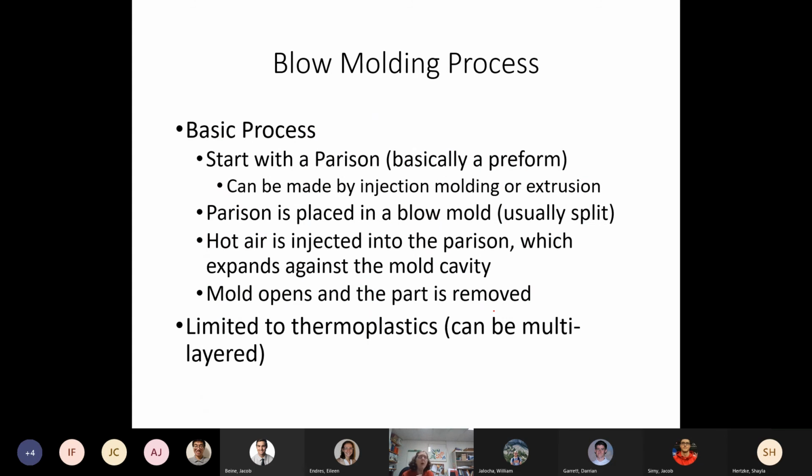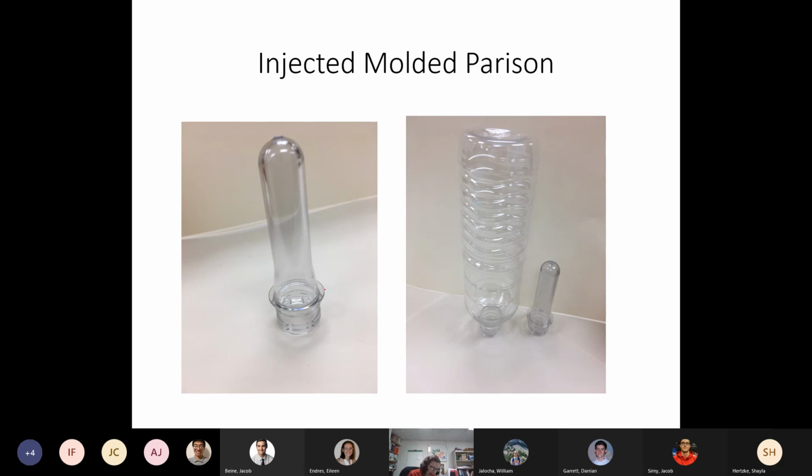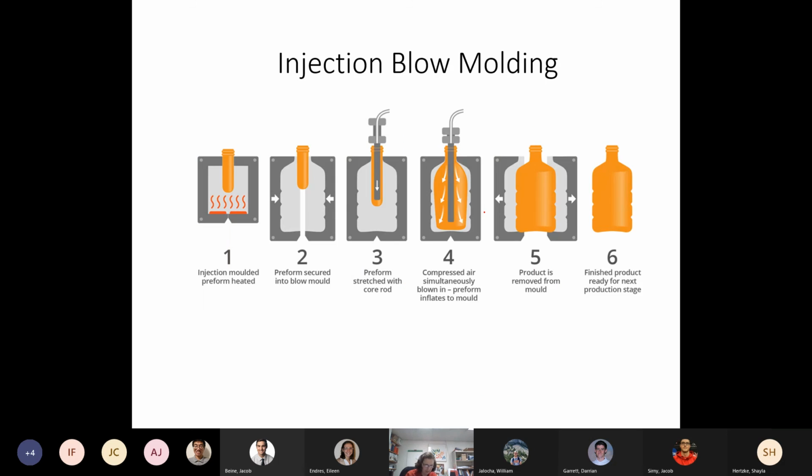Okay, so now blow molding we could consider to be a two-step process. The basic process is we start with something that we call a parison. It's basically a preform. Depending on which process we look at, whether it's injection molding or extrusion, the parison is going to look a little bit different. I'm going to look at a parison or the preform for a bottle. This was made by injection molding. We can actually see the little gate up here, and the screw threads for the cap are injection molded in, and then we have the material that will be expanded to form the bottle.